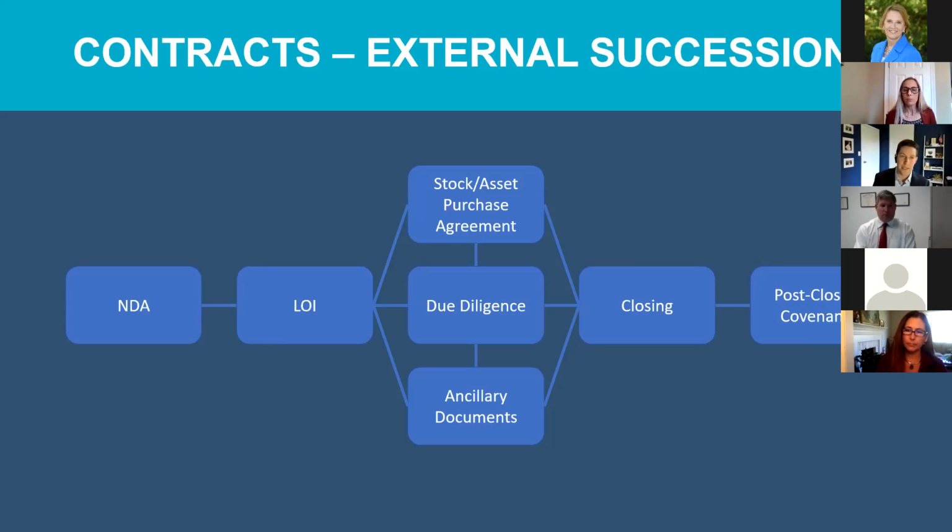We're going to have the purchase price. How is it paid? Is it all paid up front? Is there a seller note that it's paid over time? Is part of it going to be held back in escrow in order to protect the buyer from the representations and warranties that the seller is making on the business, that they are true and correct?